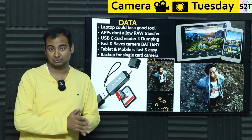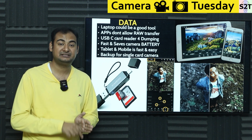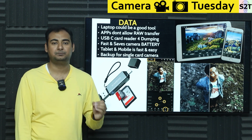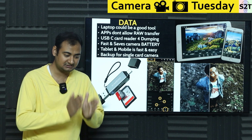If in Sony, good luck if you ever get it to work. And most of the time, you have to use FTP transport. File transfer protocol is stupid. Like, it's super stupid. And not to mention, it's surprisingly slow. It's like nobody even sits down.